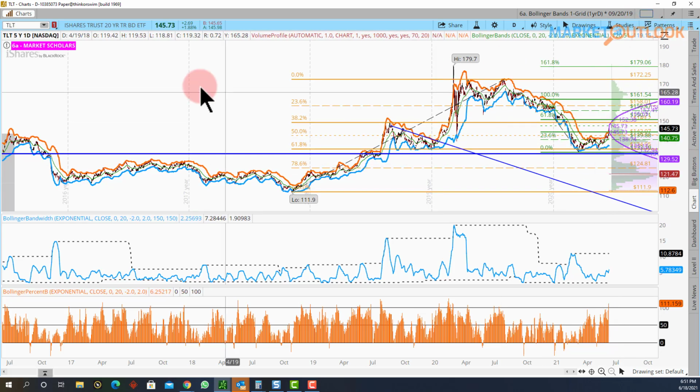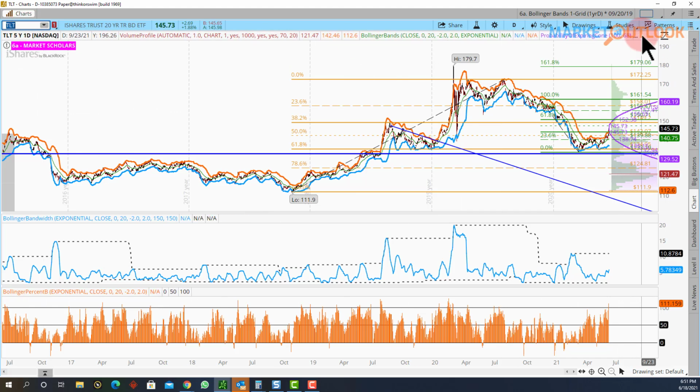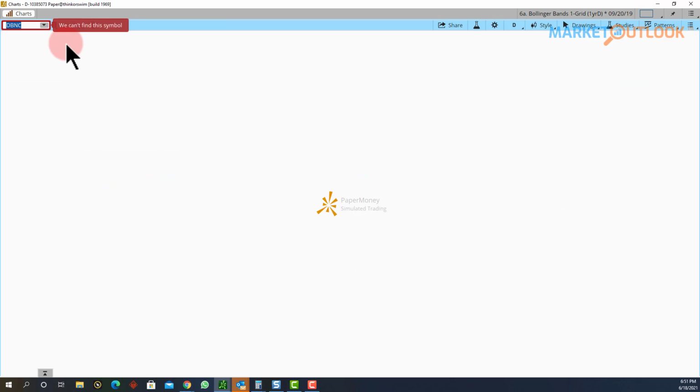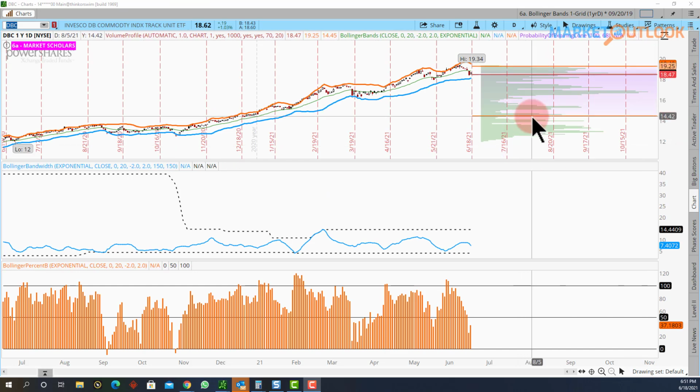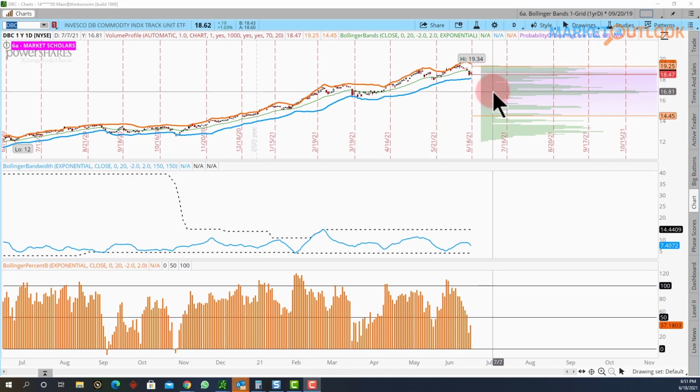Bonds have broken out. The dollar has broken out. This is risk-off mode, and commodities have broken down. They've been so bullish for so long here. You can see it's very top-heavy. The point of control is right where we're at. Breaking down here will get us a move down to about 1670.